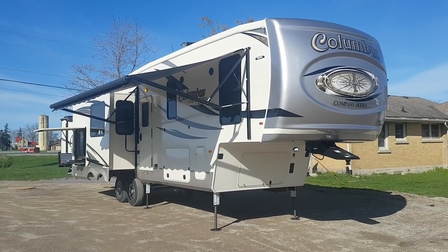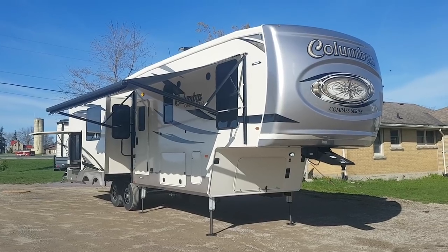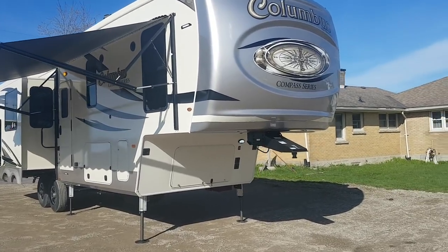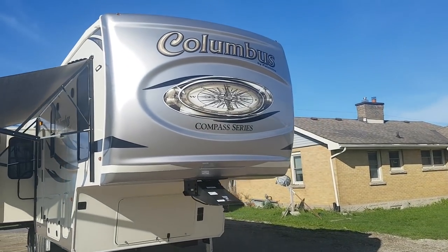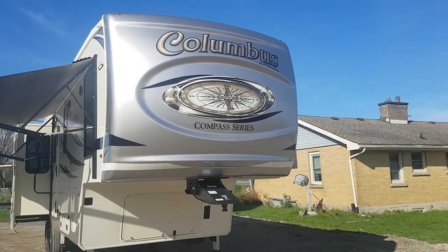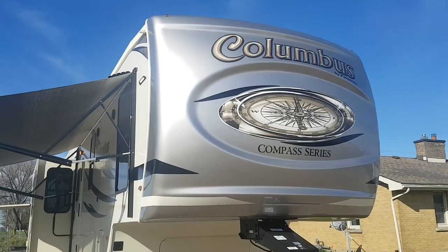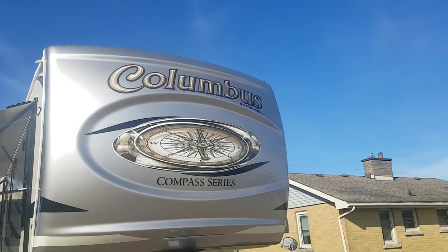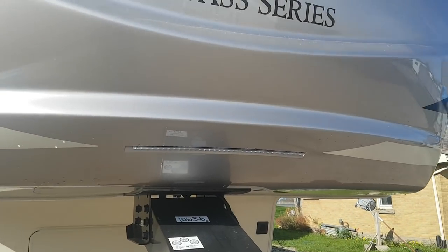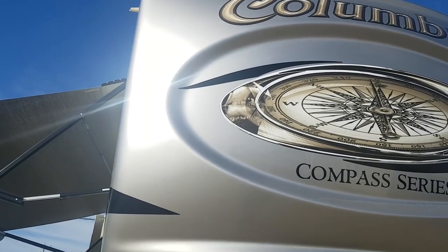So I'll give you a nice walk around here today and we'll show you the interior as well. This is the first 2020 to arrive, so it's got all the newest changes, so we'll go over all the different features with you here. So the front cap, it's got a double coat of clear coat on it. So it's a high gloss clear coat and it's an automotive painted front cap. You can see you got the LED marker lights up in the top corner, LED strip light along the bottom of the cap. And you can see it's contoured with all your decals in between.